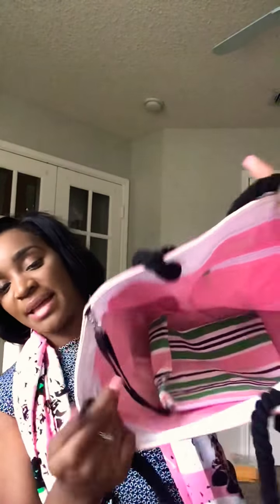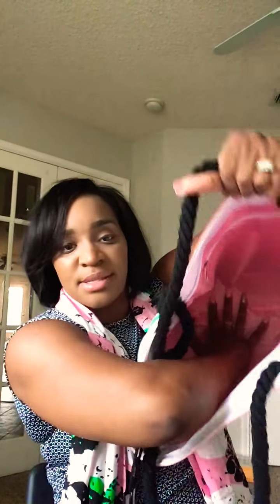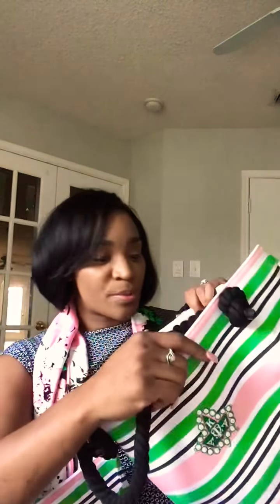Yes, it is. And instead of a button, it doesn't have a button to close. It has a zipper. So let's look inside the bag. And we're going to discuss that. But it's super deep. Like I can literally stick my whole arm in it, from my elbow to my fingertips. Okay. So it's complete. It's super deep. You can look at the width from the bottom of the bag, and the length. So it's super, super deep.